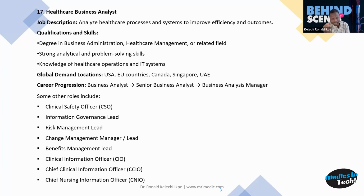So it depends really. So some other roles you also want to consider is the clinical safety officer. There's no healthcare IT project that is going to run successfully without a clinical safety officer, because they are looking at that project from a clinical safety standpoint. What are the issues that could happen? Is this system safe for patients to use and all of that? So the clinical safety officer is very, very important.